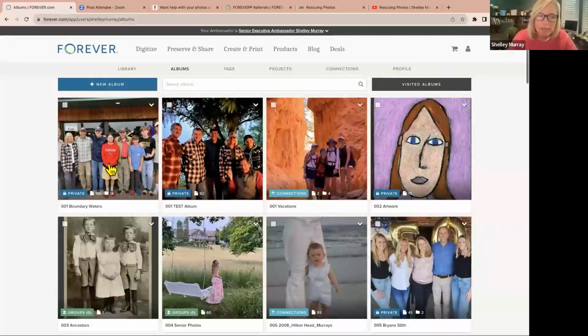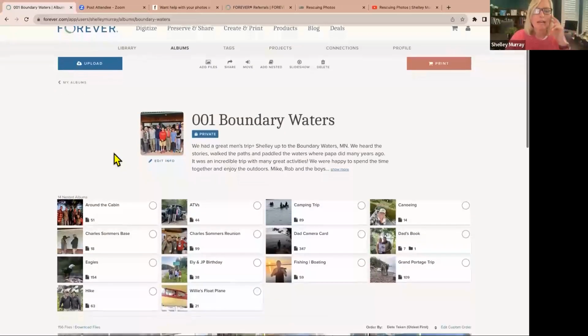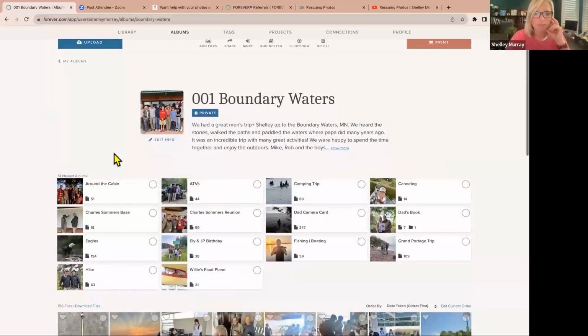So this is a quick example of the Boundary Waters. I just went on this awesome trip. Yes, I was the only girl. All the guys in my family, I always wanted to go. My dad's been going there since 1963 or something, and leading these canoe trips. So I've always wanted to go.